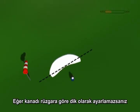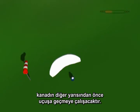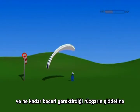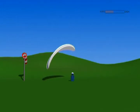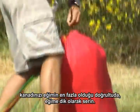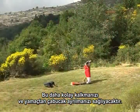If you don't position the wing at 90 degrees to the wind, the side under more tension will inflate first and attempt to launch before the other half of the wing. The extent of your reaction and the skill it requires will depend on the strength of the wind and the initial movement of the glider. When there is no wind, as here, lay out, then position your wing at 90 degrees to the steepest slope. This will aid your takeoff and facilitate a rapid departure from the hill.